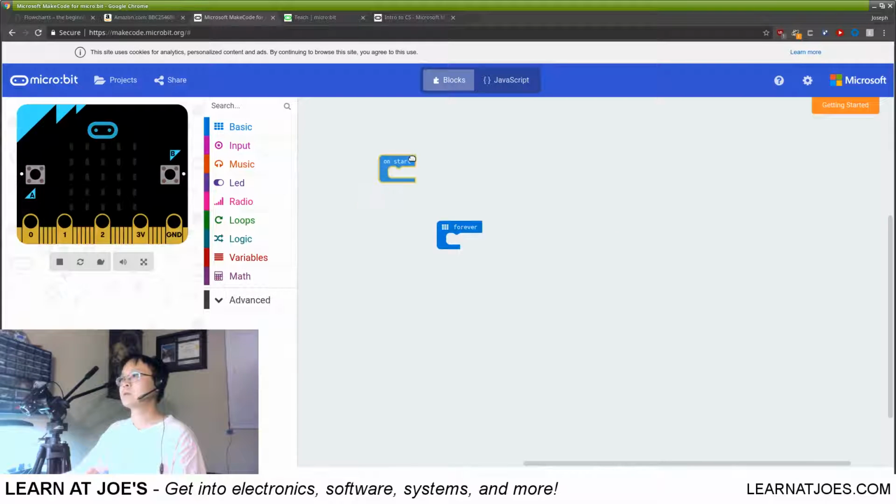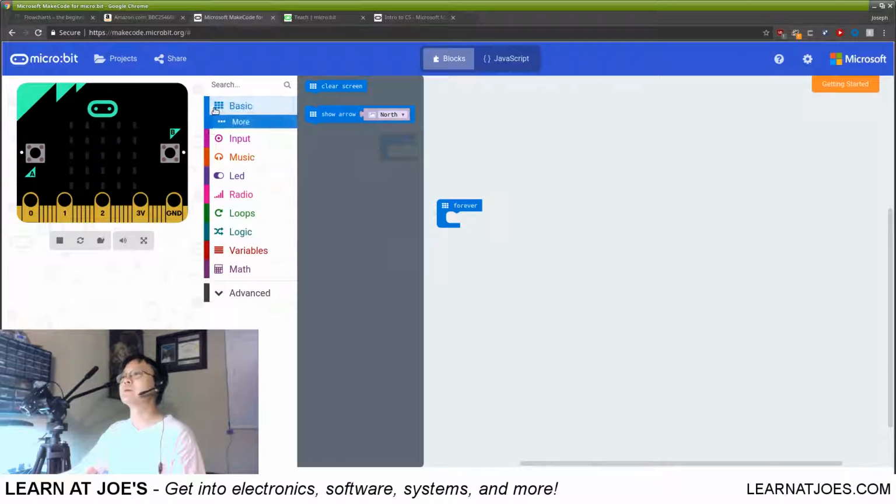So let's say on start, and the nice thing about this environment is that it gives you a simulation of the board, and you have all your controls and functions in the middle pane here, and of course on the right is your code area, if you will. So let's say we can go basic. Here we are, basic.